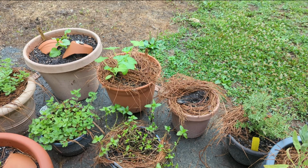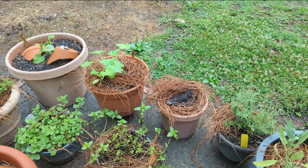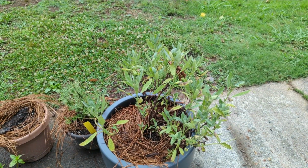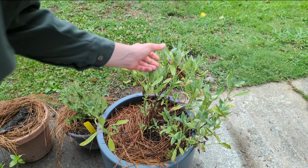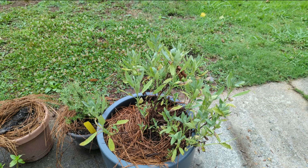That was some borage I just pulled. And then here next to it we've got some Spanish lavender and some sage that I grew from seed. And I don't use it much, but it sure smells good. I don't know why the leaves are kind of yellowing. I think it needs maybe more fertilizer, but I've been fertilizing it this spring.